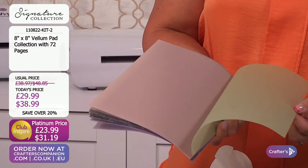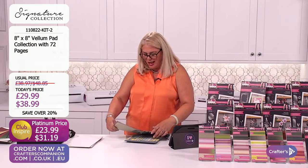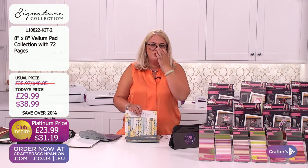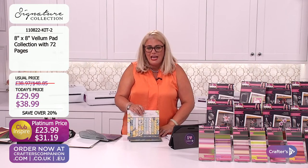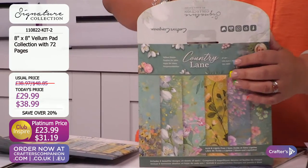So you can get some plain vellums in there, or plain coloured vellums rather than the patterned vellums. So there's lots and lots of options for you to do. That one is your dancing dragonflies. The next one is your knitwit collection, which has lots of yellows and blues, very bright springtime colours in there. The next one we've got is your country lane, which again has got some really pretty designs in here.